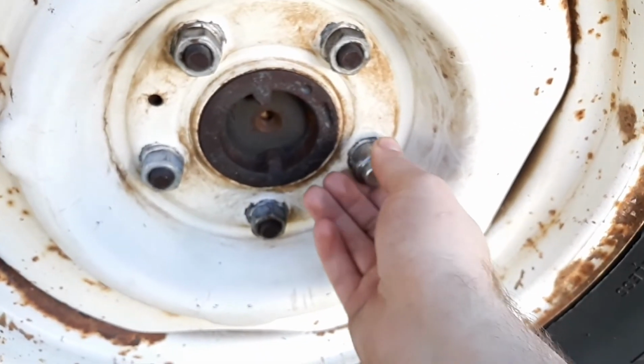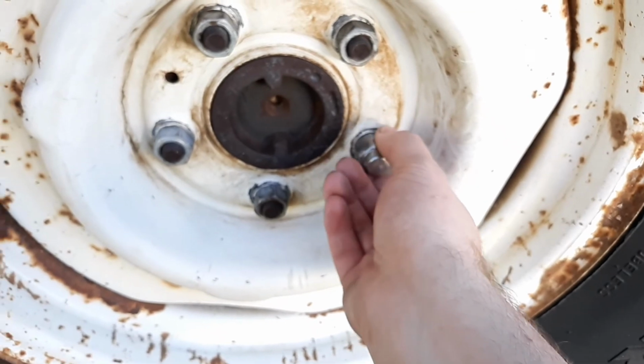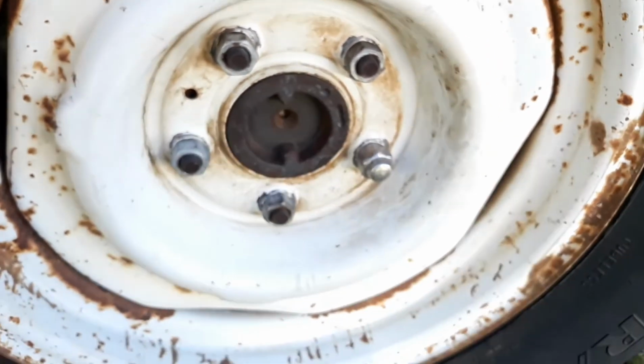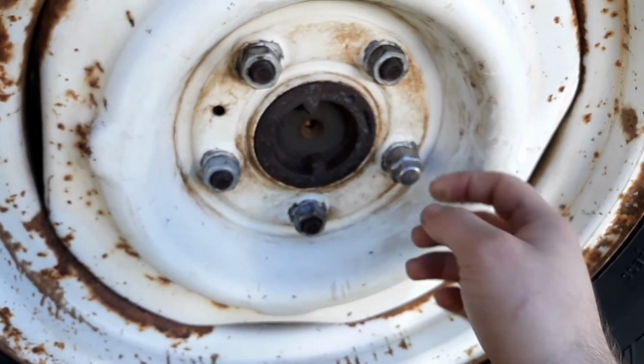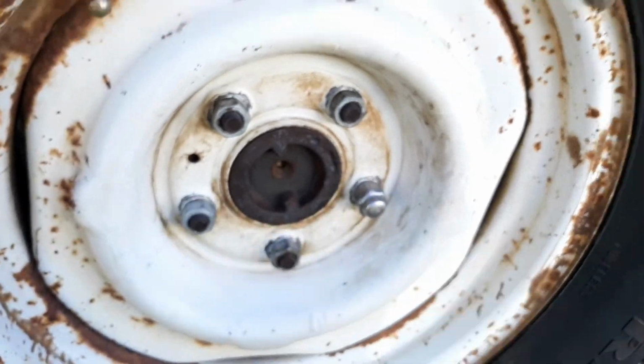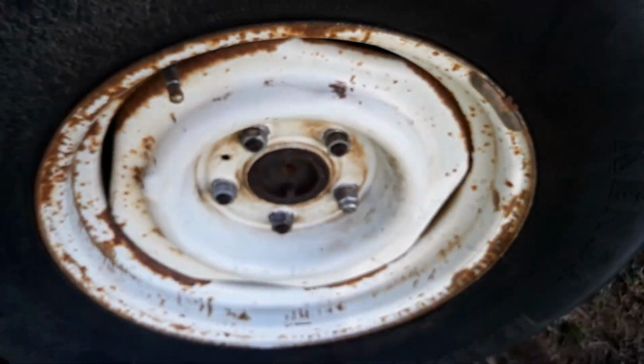This I don't like. I hope that that's just the chrome cover, and that it comes off and it doesn't strip or whatever. If it gets it off and I realize it's not no good, I'm going to change it, because I want these. I want it to all match. I don't want that crap. I don't know who put that on there, but I don't like it.